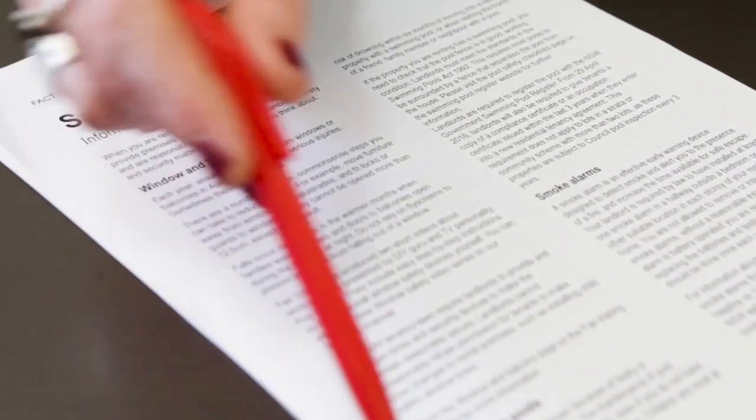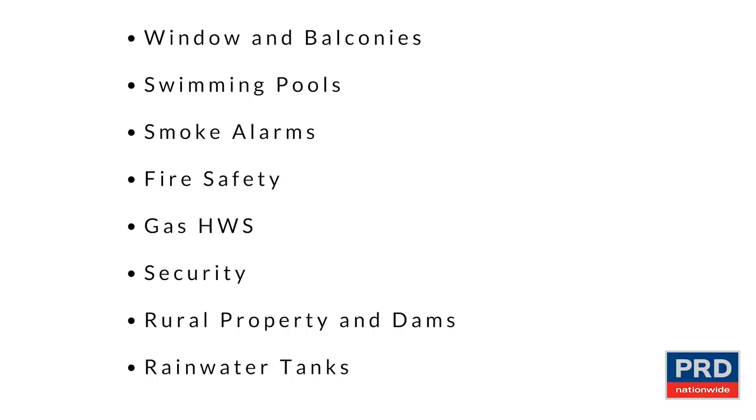When renting a place to live, the landlord must provide premises that are in a reasonable state of repair and are reasonably secure. These cover window and balcony safety, swimming pools, smoke alarms, fire safety, gas water heaters, security, rural property and dams, and rainwater tanks.